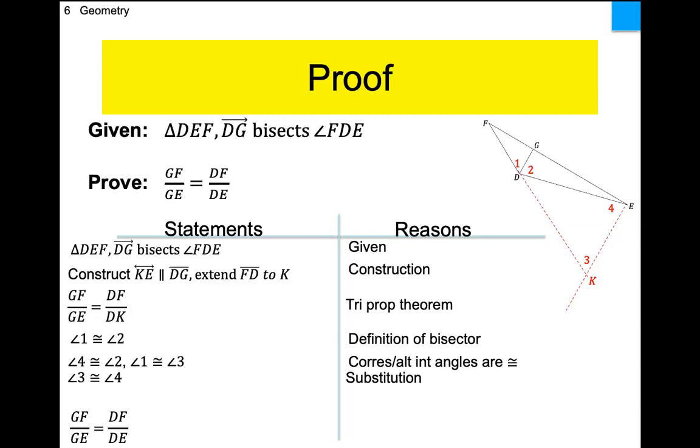Let's look at 3 and 4. If 3 is congruent to 4, what do you have? K is congruent to E. Yeah, 3 and 4. Well, I've already given them a different name. I'm calling them 3 and 4. And by the way, E is not very descriptive. Well, if 3 is congruent to 4, on a really basic level, what does that mean to the shape?